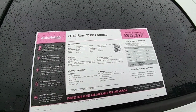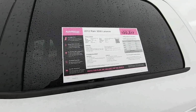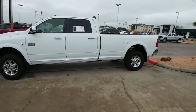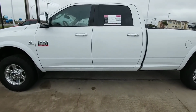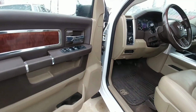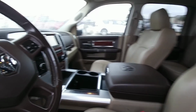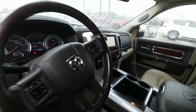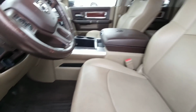Plus, it's a Laramie package, so it's not the top trim package, but it is their luxury trim entry package. That being said, the overall truck is really nice. I mean, it is a long box truck. It's going to have an 8-foot bed plus crew cab, Cummins engine. Let's look inside. Has that nice kind of beige interior. Older nav screen. This is before they had the 8.4-inch Uconnect system in place. I think it was like a 6.5-inch screen at the time. But overall, it's a pretty nice truck.